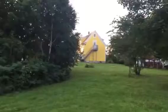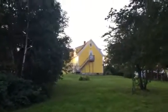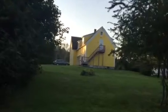The interesting thing about the apple trees around here was that in one of the lives of this particular property, it was called the Pear Tree Inn. But I haven't seen any pear trees. So, anyways, that's just kind of interesting.